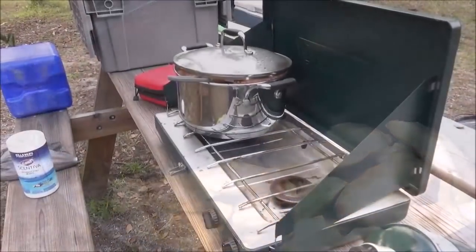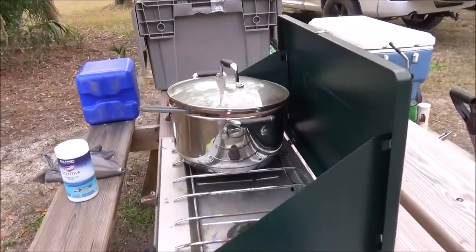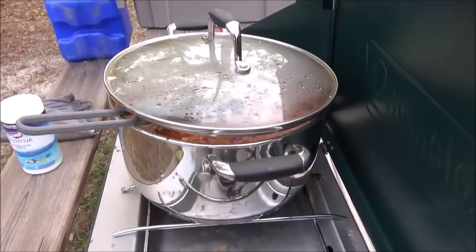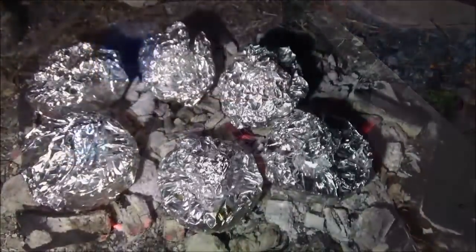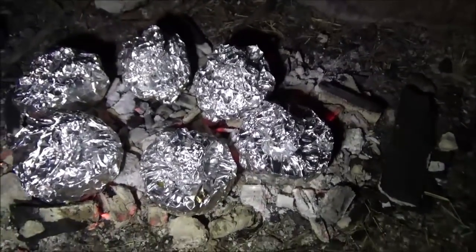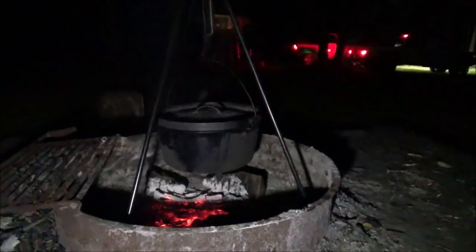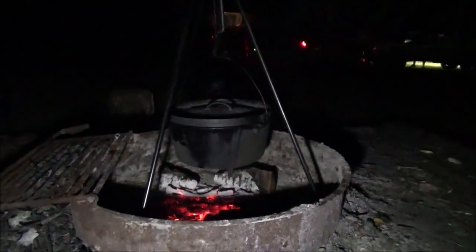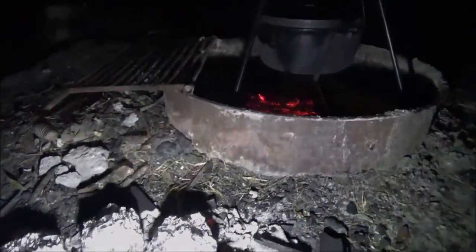This is our neighbor's chili. He also brought chili, but his regular red chili. Got it going on the good old Coleman over there. Sure, it's going to be delicious. So these are our acorn squash right over there. White chicken chili going in the tripod. It's about time to eat.